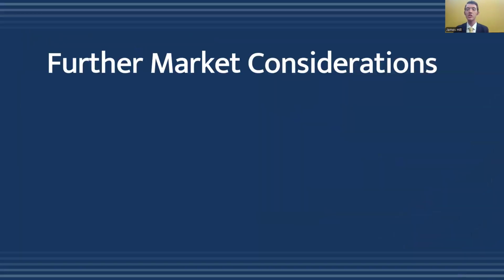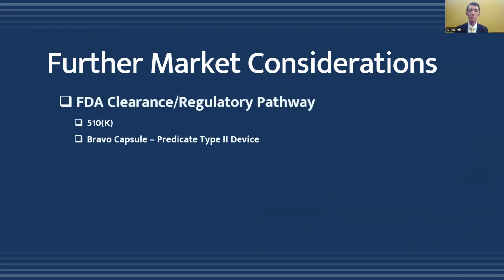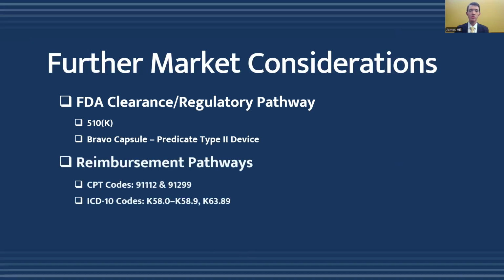Additional market considerations to bring this device to the public include the regulatory pathway to FDA clearance, where the Bravo capsule could serve as a predicate Type 2 device. Additionally, it's important to factor in reimbursement pathways. There exist several other procedures currently in use that are regularly reimbursed, establishing a precedent for devices such as this to also be covered by healthcare providers. Lastly, as we consider the cost of the device, we assume that it will be about the same as the Bravo capsule, which retails at $225, constituting a minor part of the overall cost of diagnosis and treatment.